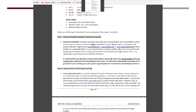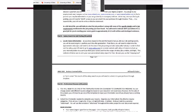So once you find the position that you're interested in, and you know what job it is, you're going to go to salary.com. You're going to, within salary.com, type in the position that you are interested in, and from there they'll give you a free range of salary. They'll give you what someone in that position makes at the low end, the middle end, or the high end. And you are going to be taking that report, analyzing it, taking a look at it. You'll need to use a snipping tool or a print screen so that you can email your professor this salary search. But for finding the salary search, it's worth 50 points. So take a look at that.